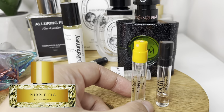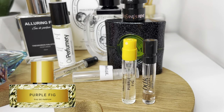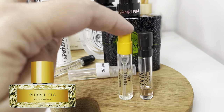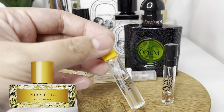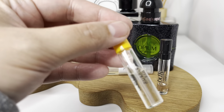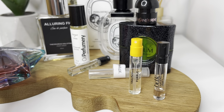If you want to experience fig as a fragrance note but it has other supporting notes that are prominent as well, this one is more of, like I mentioned, sweet and fruity and citrusy. This one is really nice. It's fresh. It's more of a spring and summer scent for me, but definitely something that you can still wear during colder weather. But it's perfect to wear for those warmer weathers because of the zest from the lemon.